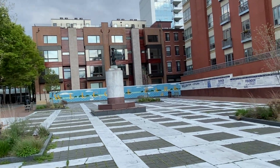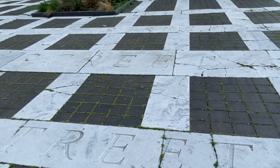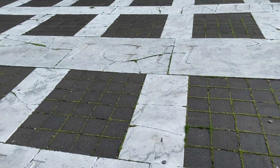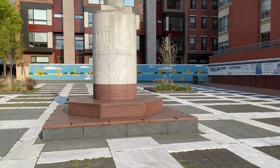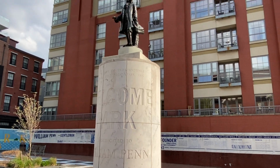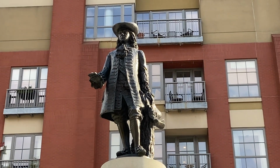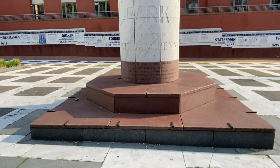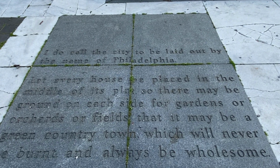And little monument over there of William Penn. And yeah, this grid is marked out. These are the streets here in downtown Philadelphia. Mulberry, High Street, Chestnut Street right up there. That's where I had lunch. Yeah, he pretty much laid out the plans for the city.